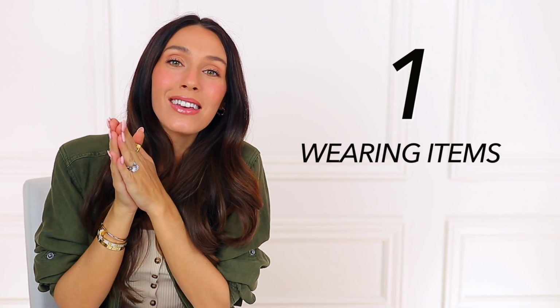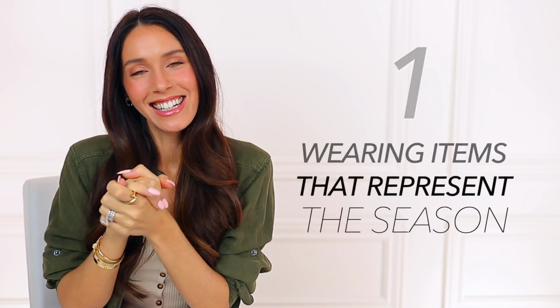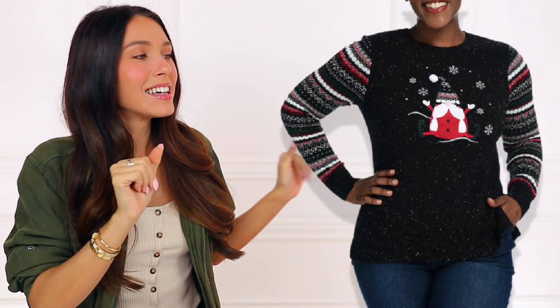Wearing items that represent the season. And I'm starting with this one because we are quickly approaching Christmas time. And this is like the prime time of this example, although I do see it year round with all the different seasons. But if you are wearing a Christmas sweater with snowflakes, with Santa, maybe with a reindeer, really any Christmas sweater, they call them ugly for a reason. You might be looking a bit frumpy, but I also see it in jewelry. Like I'll see flamingo earrings for summer, pumpkin earrings for fall.